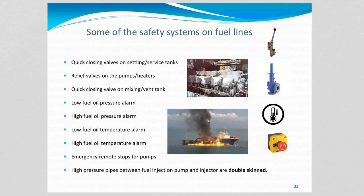It would act. So you've got low fuel oil pressure alarm, high pressure, high temperature, low temperature. You've got also remote stops for pumps. And as I mentioned, it's extremely high pressure, all those pipes are double skinned. There are even little devices now to detect small leaks, some sort of aluminum wrap. And anyway, we can talk about that later, but this is a very, very protected area.